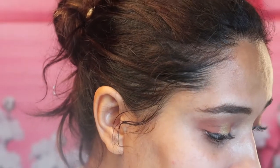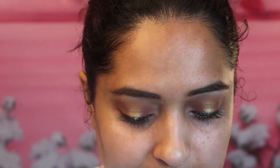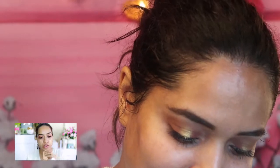So next she's going for a foundation by Nykaa, the Skin Genius foundation, which I do not own. So I am going to use the Maybelline Matte and Poreless Fit Me foundation in the shade 230, natural buff. She basically just takes the product and puts it all over her face, which I'm not going to do, and I'm very nervous to do that.